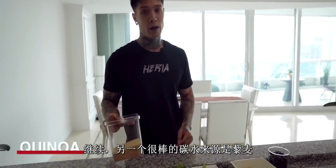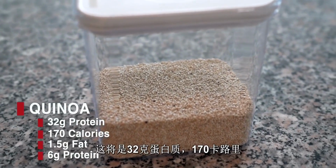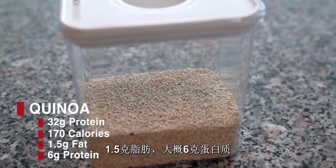Now moving on, another great carb source is quinoa. 1 serving size of quinoa is about 1/4 of a cup. That's going to be 32 grams of carbs, 170 calories, 1.5 grams of fat, and about 6 grams of protein.